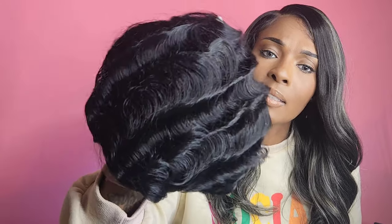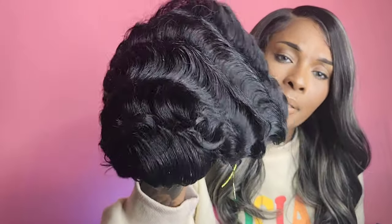Y'all, because most people, when they make these pixies, they have you looking usher board ready, right? Which there's nothing, if you're on usher board, I hope that didn't offend you, but you know what I mean. The wigs be looking real 1991 when they don't have a part. Sensationnel not only gave you a deep part, they gave you ear-to-ear lace, and look at them finger waves on this bad boy here, y'all. That's the texture up close.